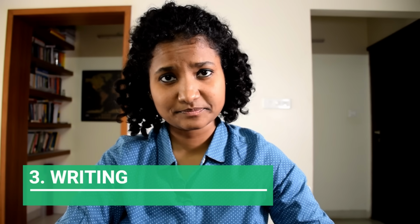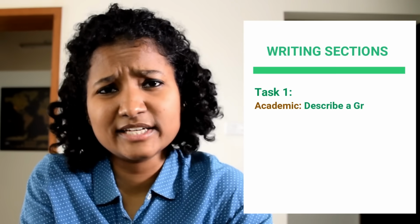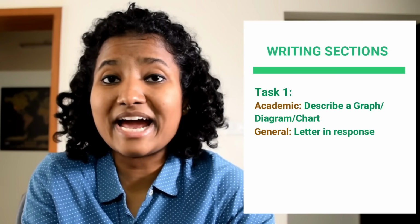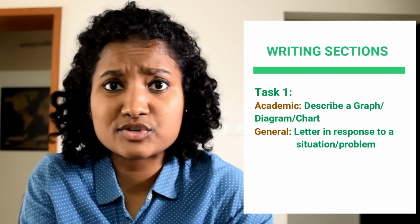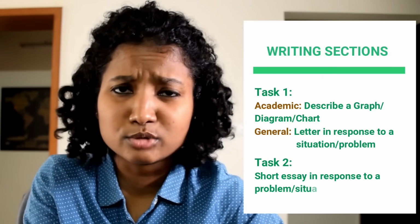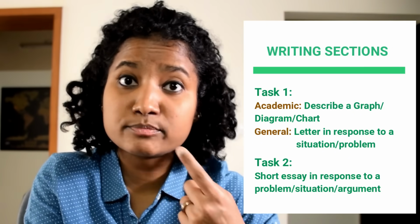Next comes writing. The writing test lasts for 60 minutes and has 2 tasks. For academic module, you will be given a graph, diagram, chart or a table, and you will have to describe it in your own words. For general training module, you will have to write a letter in response to an everyday situation or a problem. Task 2 will be the same for both the modules, where you will be given a situation, an argument or a point of view. And you will need to write a short essay in response to it.